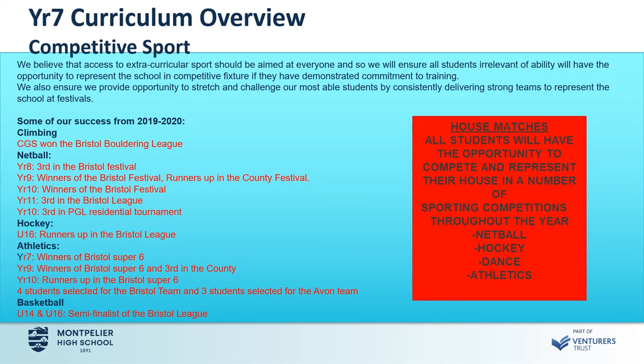This slide highlights some of our sporting success over the past year. The department also provides opportunities for students to represent their house in an array of sporting inter-house competitions.